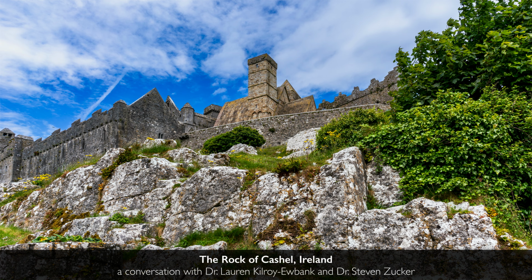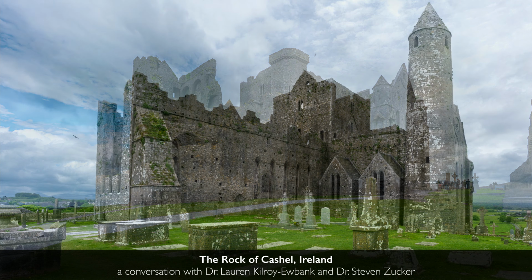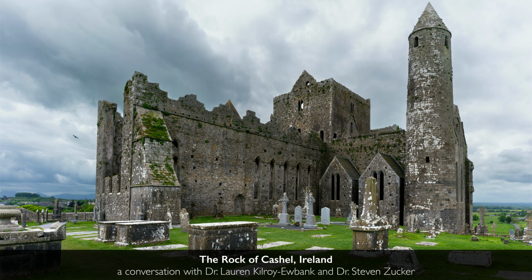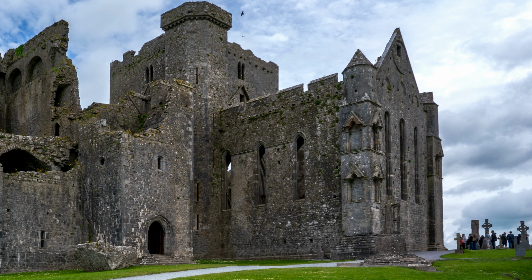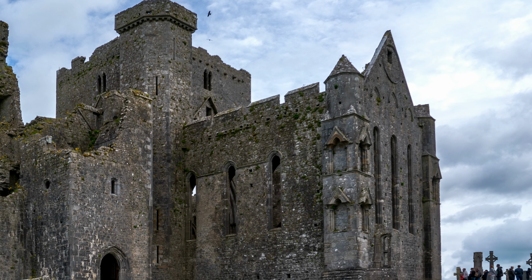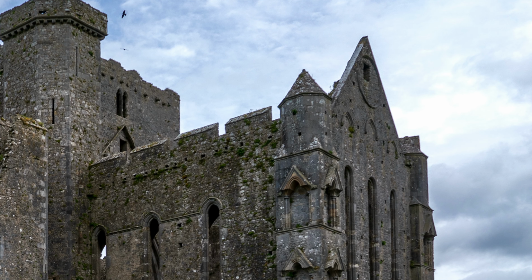We've just walked up a steep hill to get to a large medieval complex that sits at the top of a rock. The name of this place, the Rock of Cashel, speaks specifically to the idea of a fortification upon a rock. And as you enter the site and as you look around, you'll notice that most of the buildings are built of the local limestone, dark gray in color.